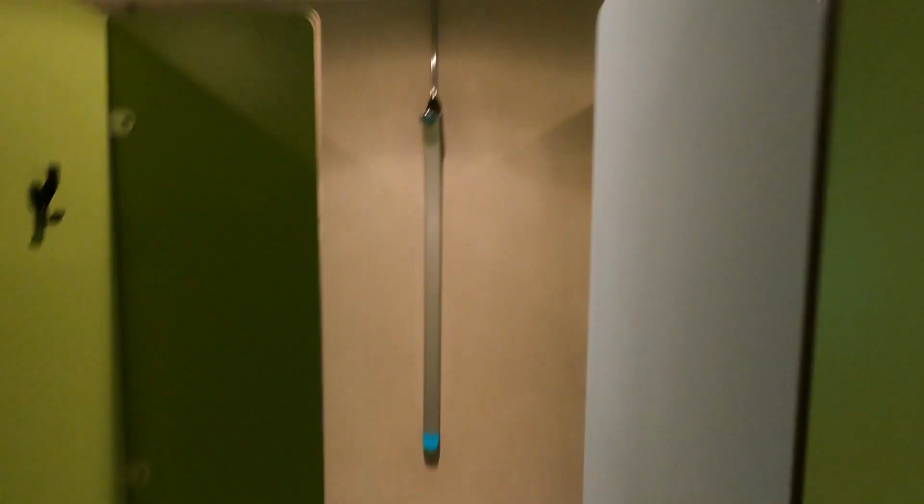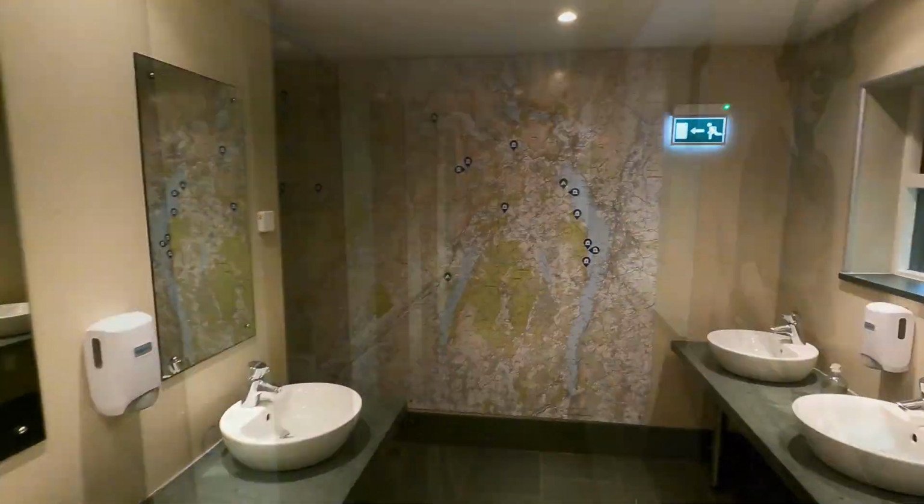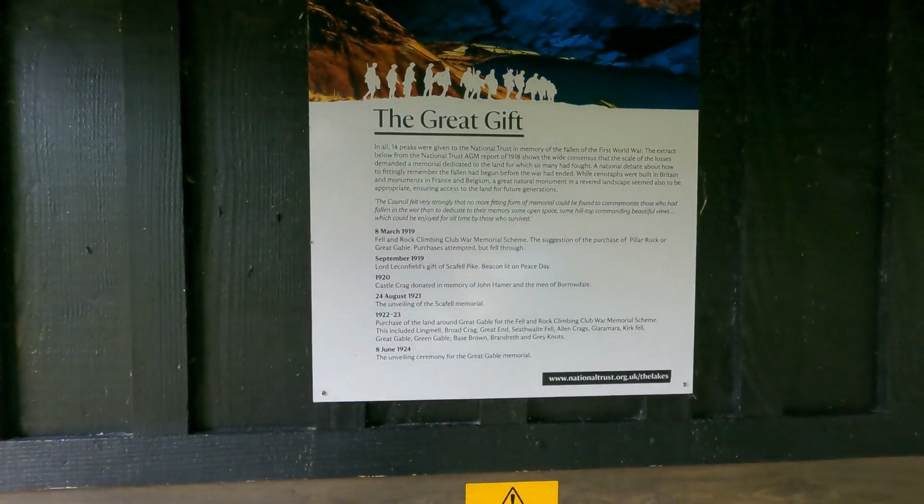There's clean showers, press button, the free showers and a little dressing area. Then you've got a nice area for the sinks with a map on the end wall. Separate toilet area. And then there's also outdoor washing up facilities.